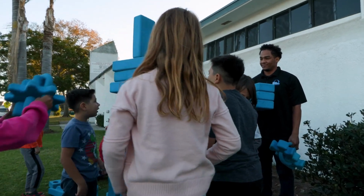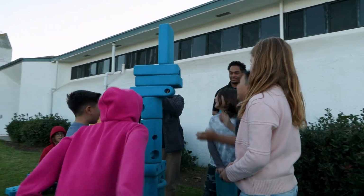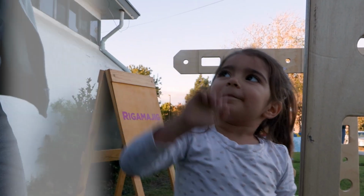It has to stand for 5 seconds. 1, 2, 3, 4, 5. There you go.